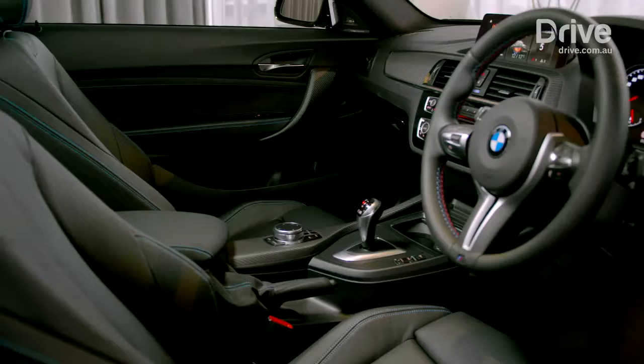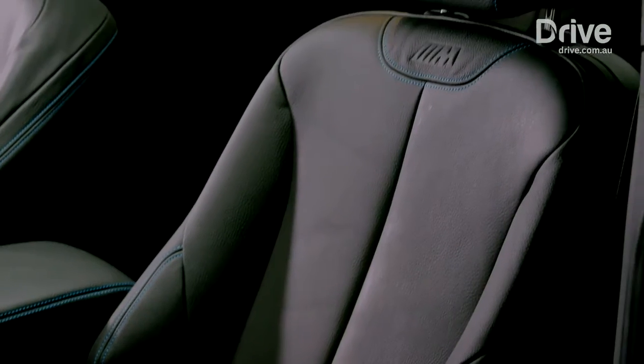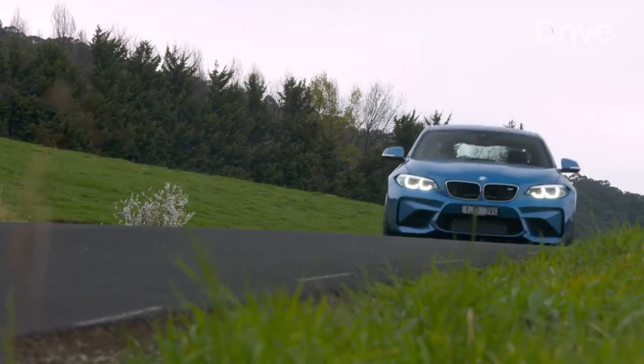As soon as you get behind the wheel of the M2, it really does feel like a genuine BMW M performance car. When you get into this thing, it just feels right. The seating position, the placement of the steering wheel, the pedals, the gear lever, everything is just spot on. And that's before you really start to drive the car.